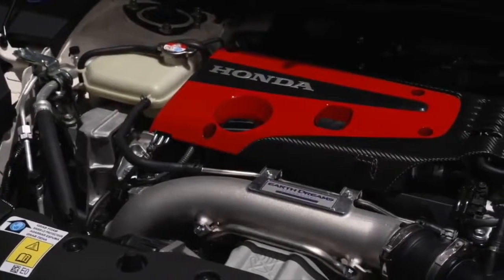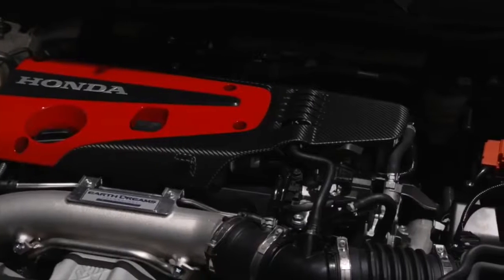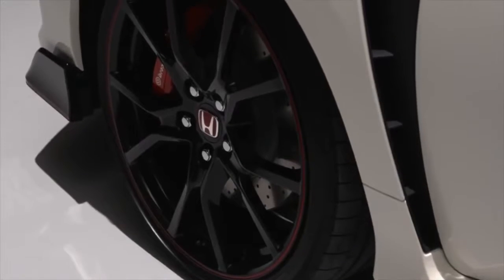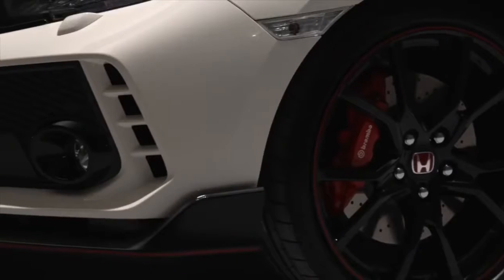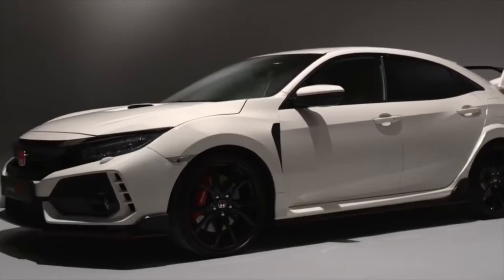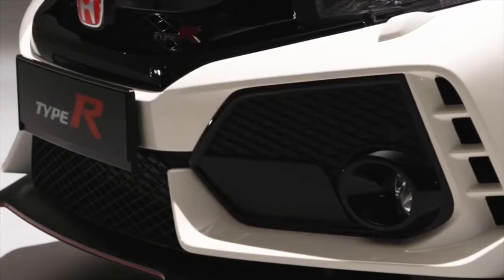Race-tuned suspension, super high output motor, great aero package. The handling characteristics are fantastic. The seats are designed for racing and taking to the track, but they're also comfortable enough to drive every day, and the car's not going to punish you for that. They've got vents on the back of the front fenders, front of the back fenders, and on the hood.